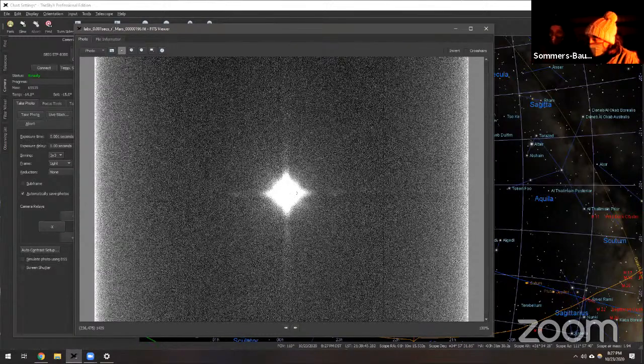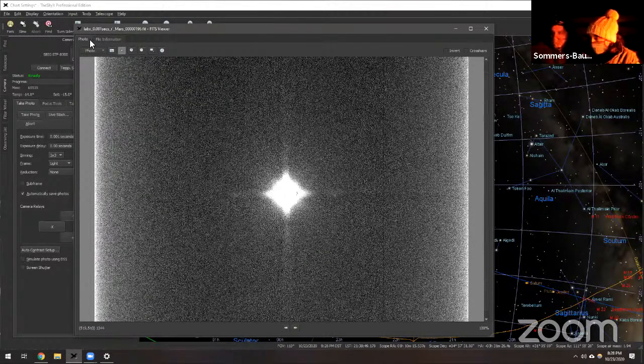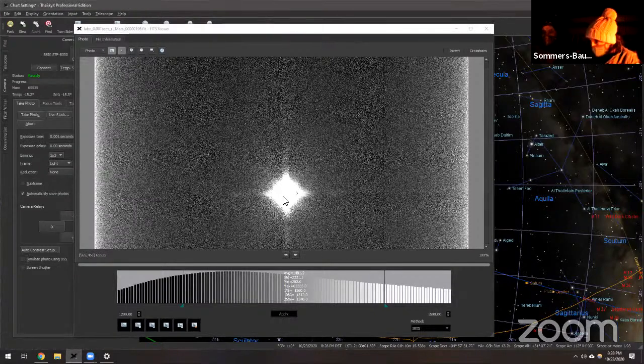Where's the view where we can get the plot on the bottom now? Yes, there we go. But this is in log space, it looks like. So the problem here is that Mars has saturated the detector, so there's just too much light coming in for the exposure length. So we can't really see much. So put a filter.